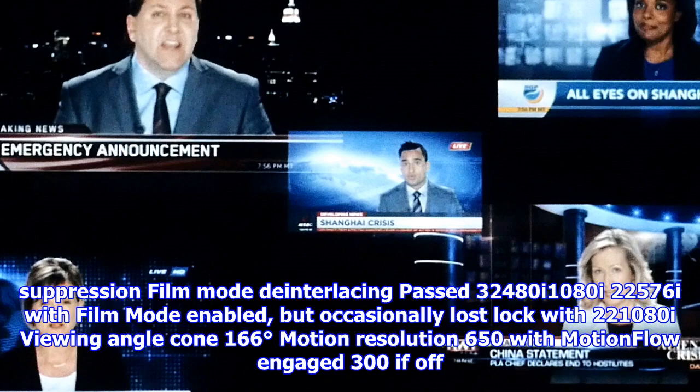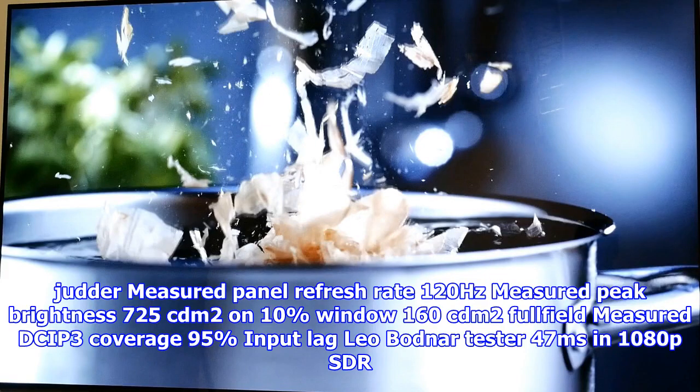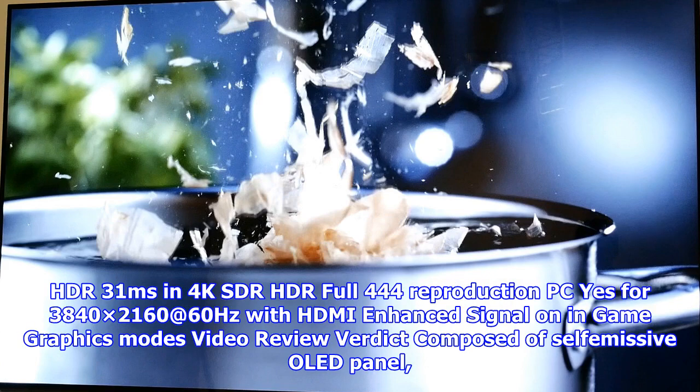Viewing angle cone, 166 degrees. Motion resolution, 650 with Motionflow engaged, 300 if off. Digital noise reduction optional, effective when engaged. Sharpness defeatable, edge enhancement. Luma chroma bandwidth 2D Blu-ray, full luma, full chroma. In-game graphics modes: 1080p 24 capability, no judder; 2160p 24 capability, no judder. Measured panel refresh rate 120 Hz. Measured peak brightness 725 cd/m2 on 10% window, 160 cd/m2 full field. Measured DCI-P3 coverage 95%. Input lag, Leo Bodnar tester: 47 milliseconds in 1080p SDR, HDR; 31 milliseconds in 4K SDR, HDR. Full 4:4:4 reproduction, PC for 3840 x 2160 at 60Hz with HDMI enhanced signal on in-game graphics modes.